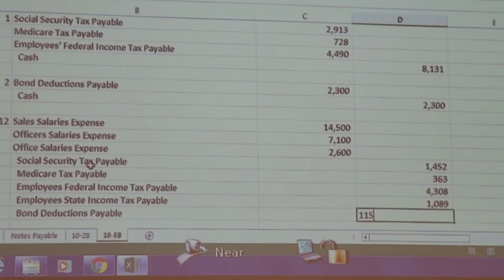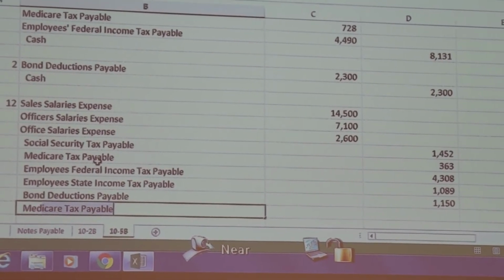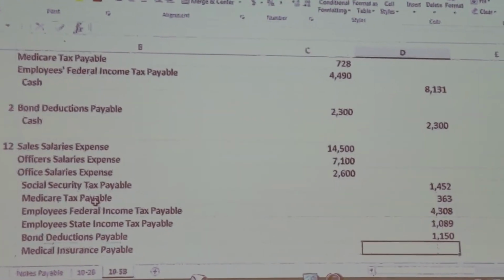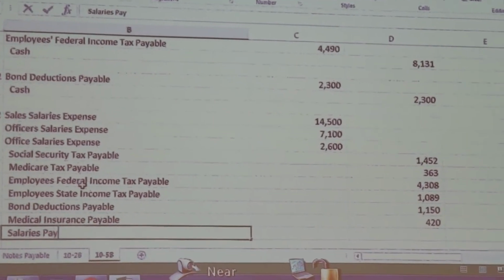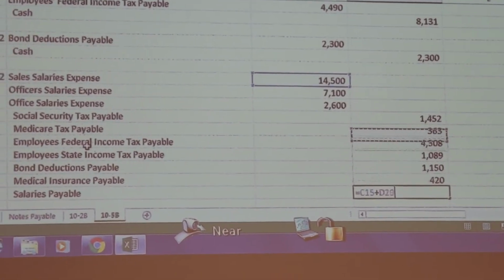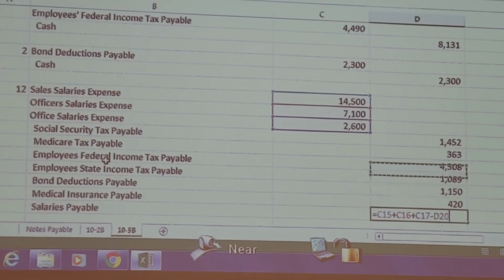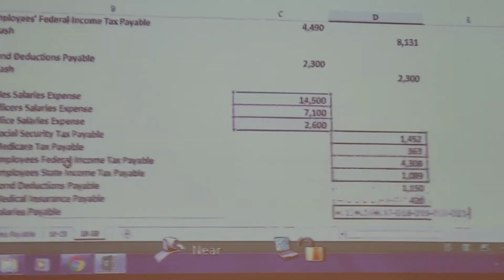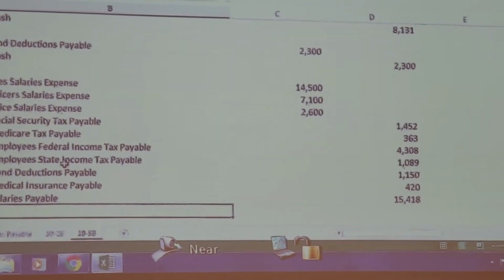And then credit our net pay to salaries payable. And I always add them up. Add up the gross pay, subtract all the deductions to make sure that I picked up the numbers right. And even though it's really good that they gave us the net pay in here, because then I can compare and make sure that I typed them on here correctly. 15,418, so we're okay.